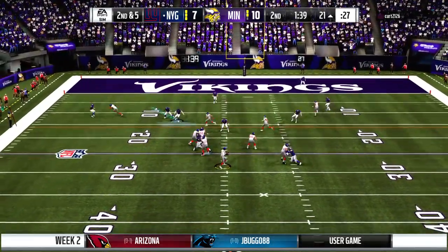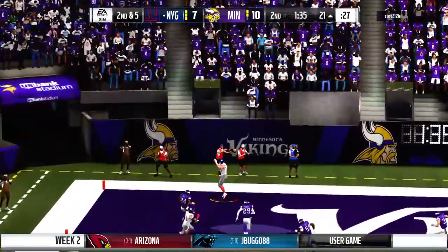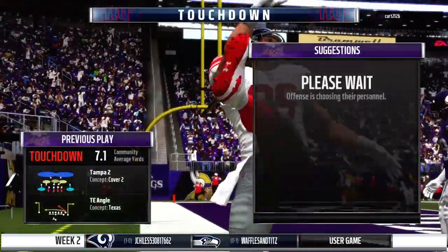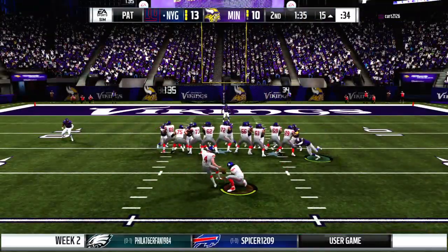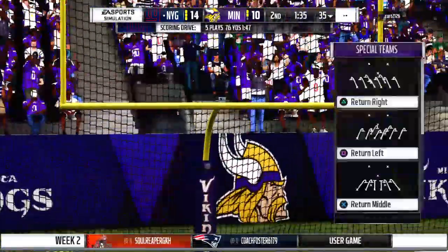They'll throw again. Mariota. And that is caught. He's got it for a Giant touchdown. Vance McDonald, his 1st touchdown here of the new campaign. And the Giants are in for 6. And his kick is good.